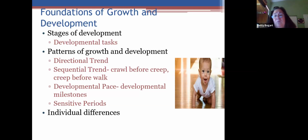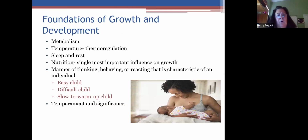And you'd be surprised. And why I love children so much is they catch up quick. And we do what we call early intervention. Early intervention could be physical therapy, occupational therapy, speech therapy, and these children catch up so quick. It's quite amazing. And those sensitive periods are those periods where they just sit there for a while. We'll see those as we go along.